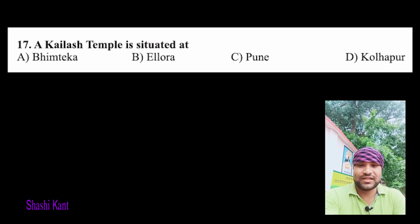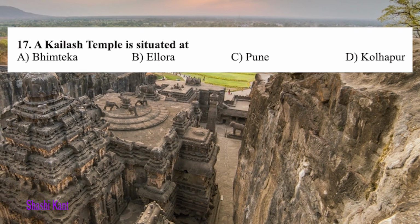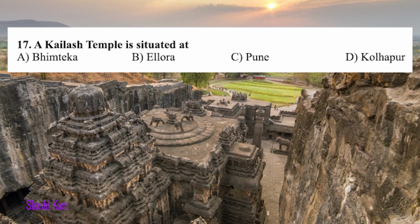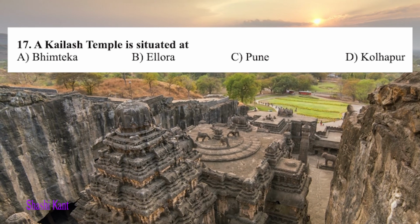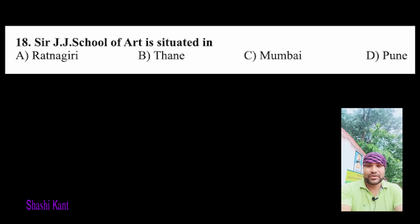Question number 17. Kailash temple is situated at? Options are A, Bhimbetka, B, Ellora, C, Pune, D, Kolhapur. So the correct answer is B, Ellora. Kailasa or Kailasnatha temple is the largest of the rock-cut Hindu temples at the Ellora Caves in the Aurangabad district of Maharashtra.